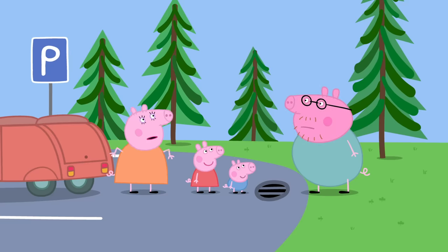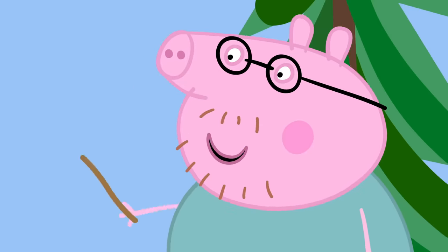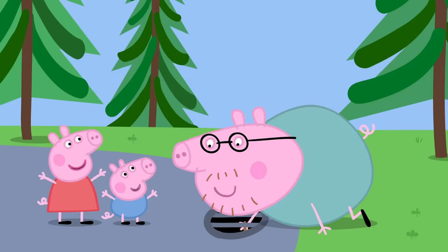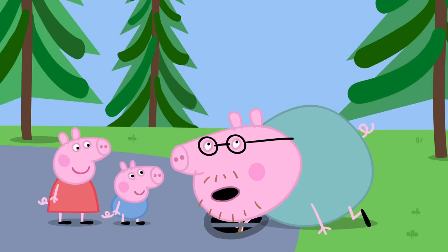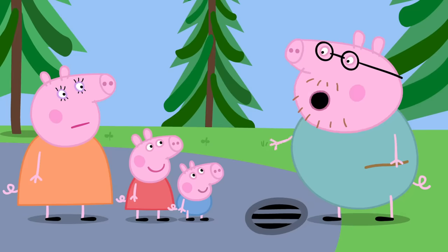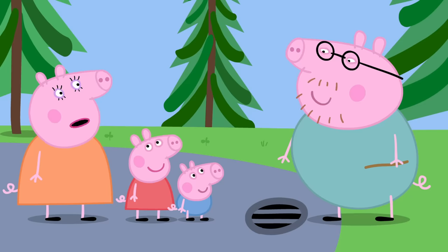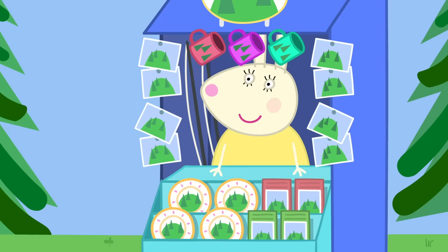Oh, Daddy Pig! Don't worry. I'll get the keys out of the drain with a stick. Hooray! The drain must be deeper than I thought. The stick is not long enough to reach the keys. What we need is a fishing rod. Then we can catch the keys on a hook. Maybe Miss Rabbit sells fishing rods.